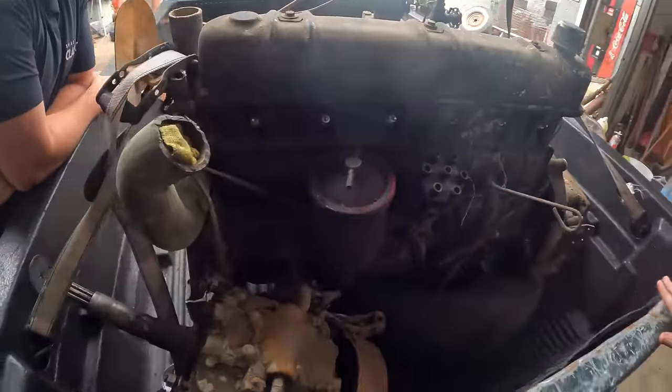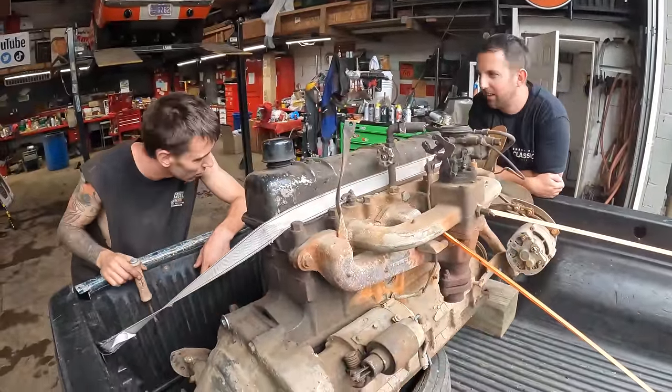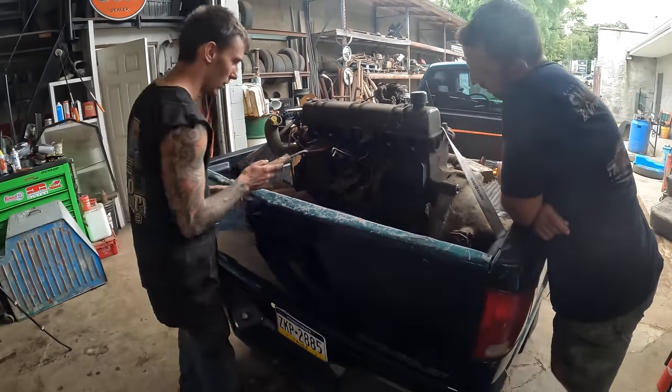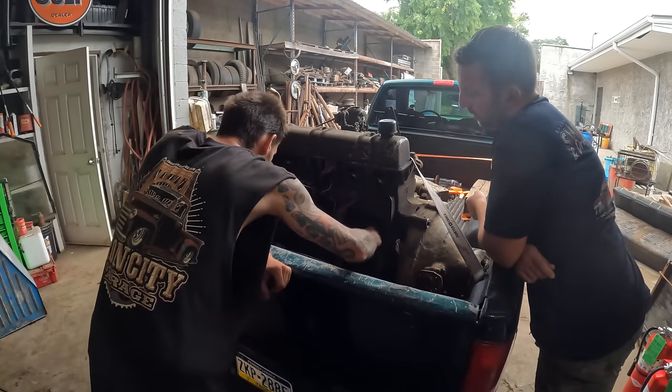Better than what we got. S10 from Ford Ranger. There's no payload capacity. It's infinite. Yeah, everything's the same, but this is just a different. This is a straight International. Yeah. Well, let's get it off, and I guess just hang it, leave it on the motor hoist, and we can clean it.